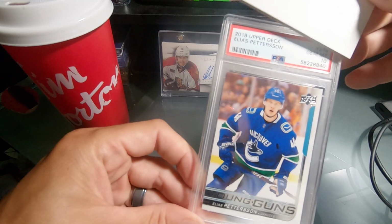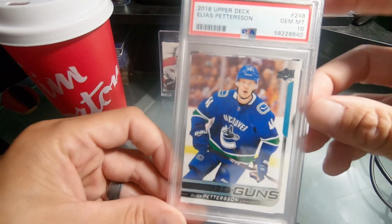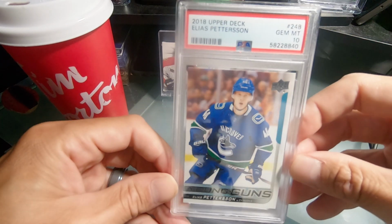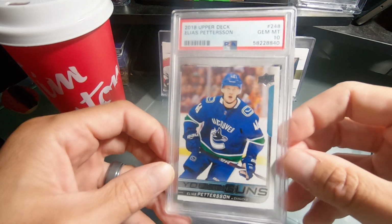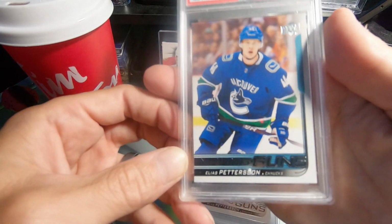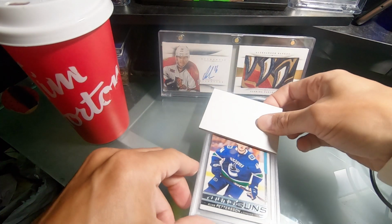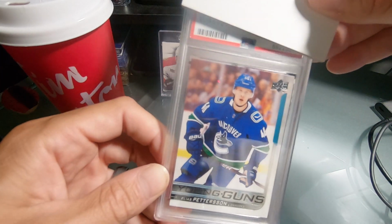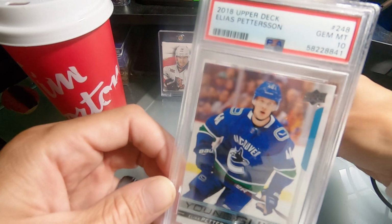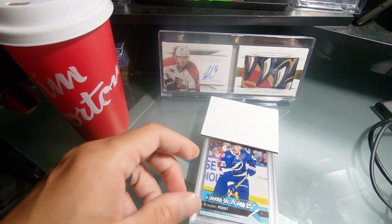So first card, PSA 10 on a Pettersson. This is another card that's gone down in value and I think is going to be a really good hold, and I will sell them before the start of the season. Once you get into camp, once prices start going up, which I would expect them to closer to the season, these will be good cards to have, so I don't have to buy any. I can just leverage these ones. And another PSA 10. So I got a couple of those. That'll be good for the season.